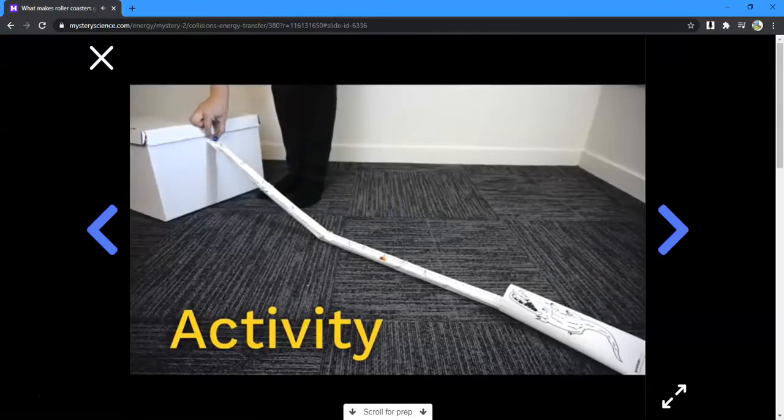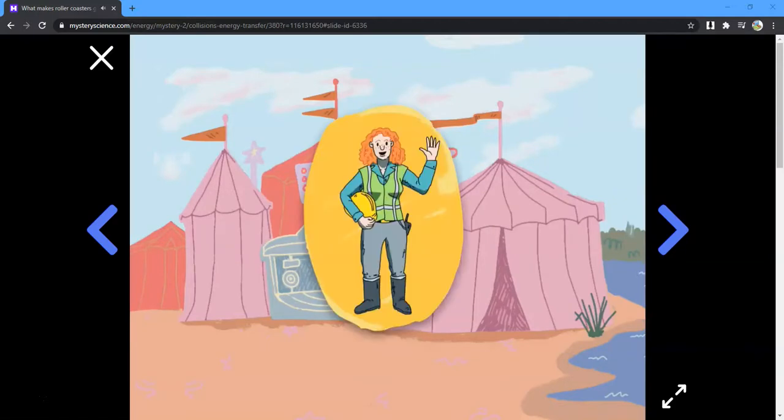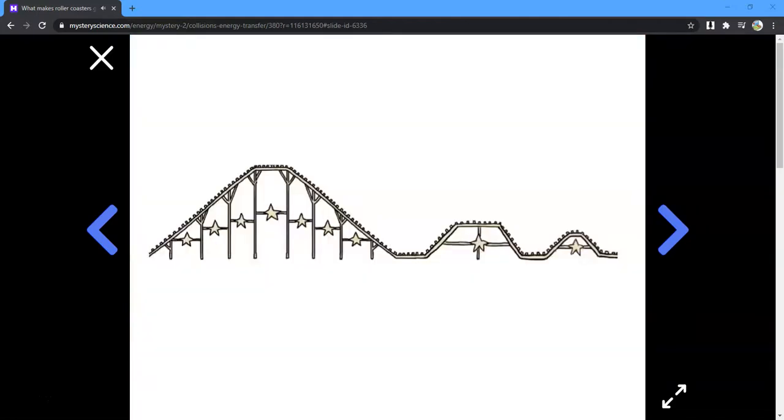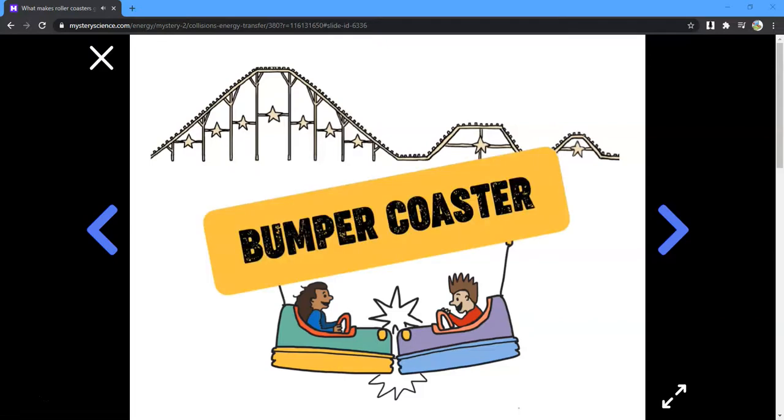In today's activity, you're going to use what you know about energy to build a totally new kind of roller coaster. Let's imagine there's this carnival company called Acme Amusements. They've asked Annie, one of their best engineers, to come up with the idea for their new ride. Annie thought, well, we all know about roller coasters, which are awesome, but there's also bumper cars, which are also awesome. Why not combine these two rides? And so Annie designed a new invention she's calling the bumper coaster.